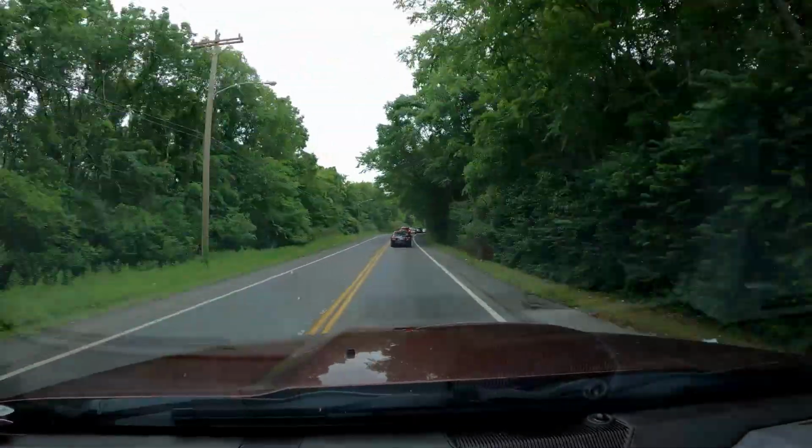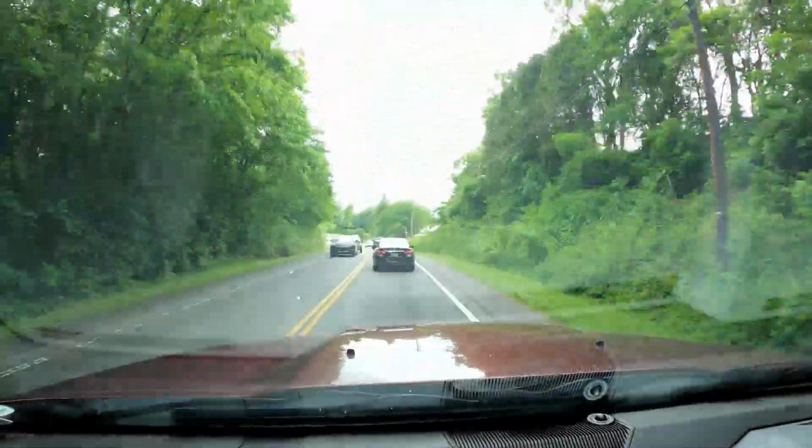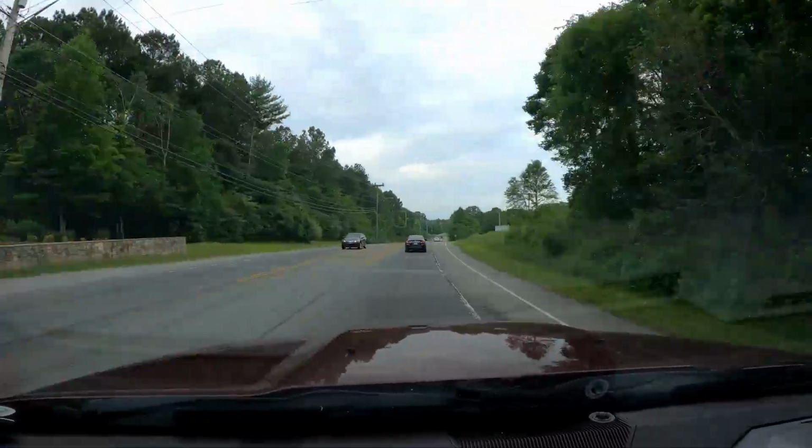It's a little on the pricey side, but they do have a lot of nice amenities to go with that. There's a swimming pool, laundry room, pavilion area. There's a boat dock, a boat ramp. All of that is within the RV park itself.